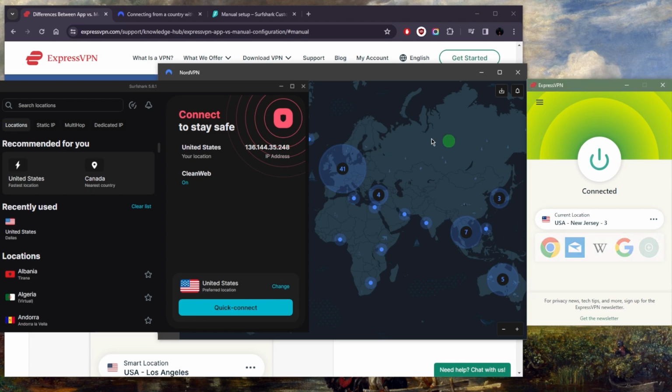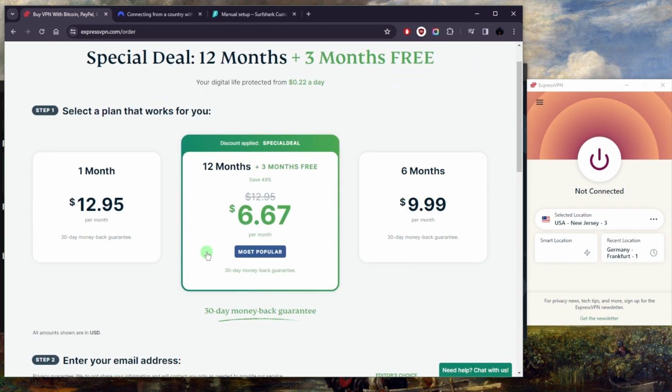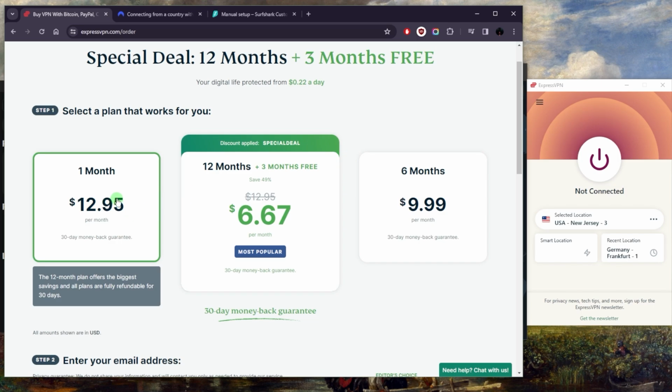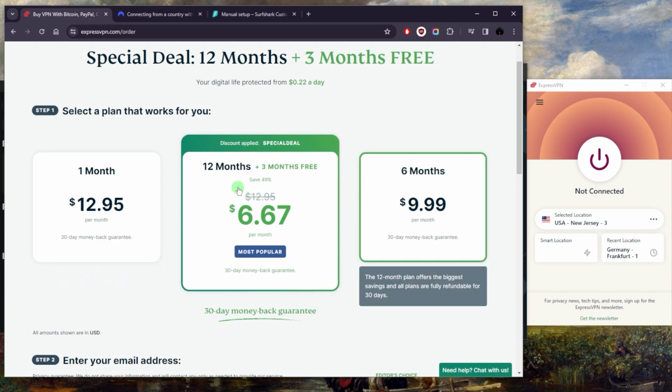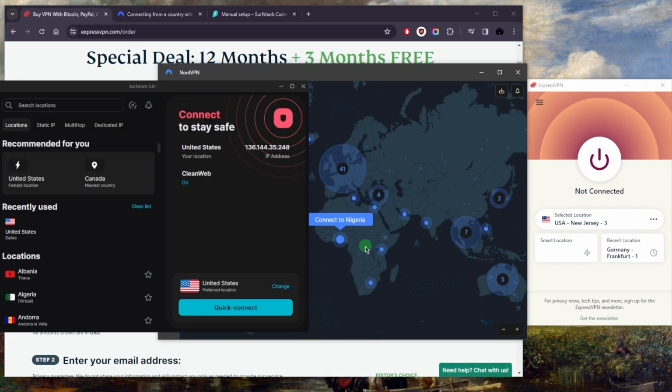Now, if you end up going for any of these VPNs, you probably want to go for the plan that suits you most. So let's say you're going for Express here. If you know you're going to need the VPN for just a month, you can go for the monthly plan, but you don't want to get the monthly plan and keep it resubscribing at that very expensive rate. So if you know you're going to need the VPN for more than a month, you want to go for the 6-month plan or 12-month plan, which will save you a whole lot in the long term. And if you end up changing your mind, there is a 30-day money-back guarantee. And all these discounts and 30-day money-back guarantees also apply to all the other VPNs.